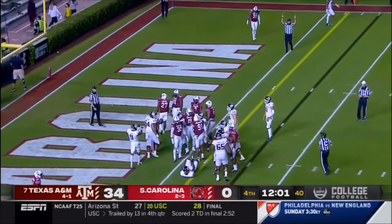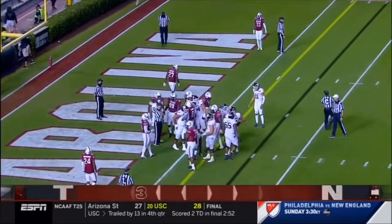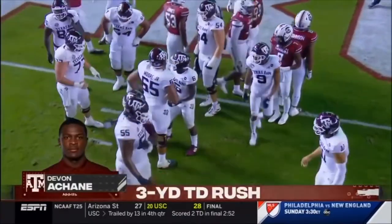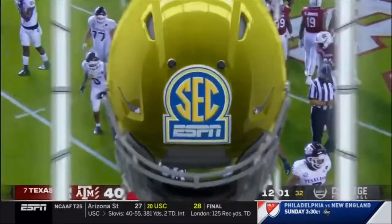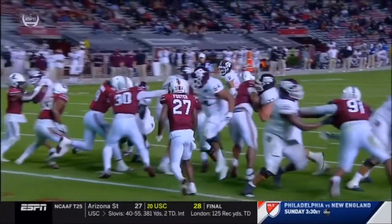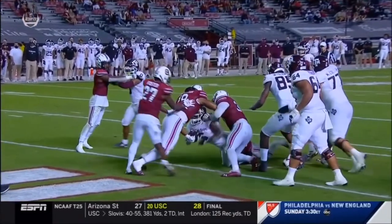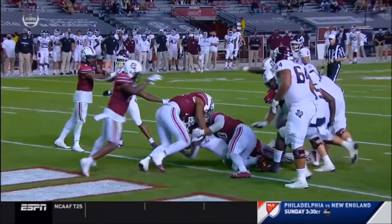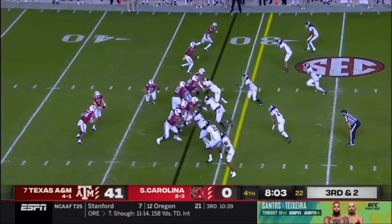Touchdown, Texas A&M, A-Chain. Devon A-Chain with another Texas A&M touchdown. Make sure that he got across the front of the goal line. A-Chain refusing to go down, that knees down, but where's the football? Tough to tell from this. The A&M win over Florida, that's about as good as it gets.